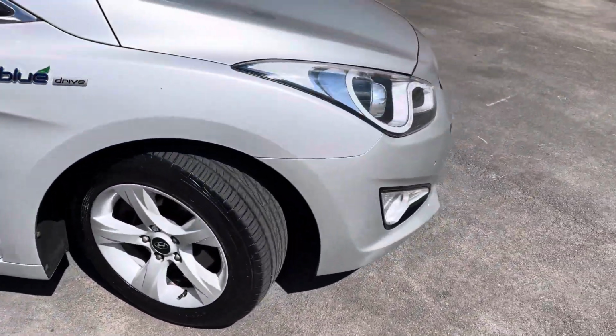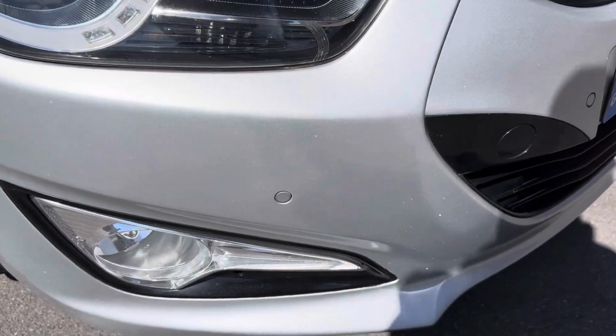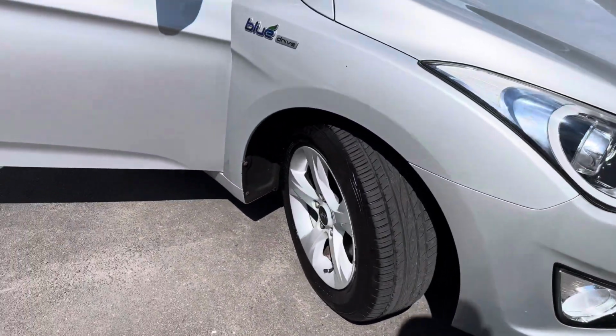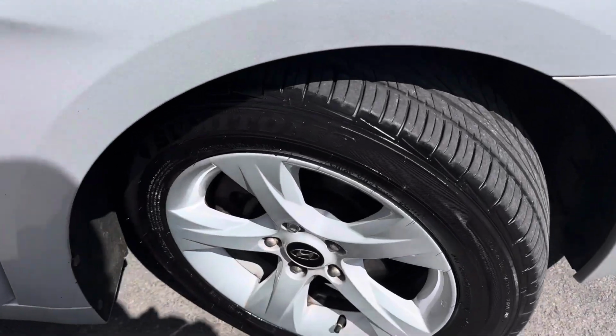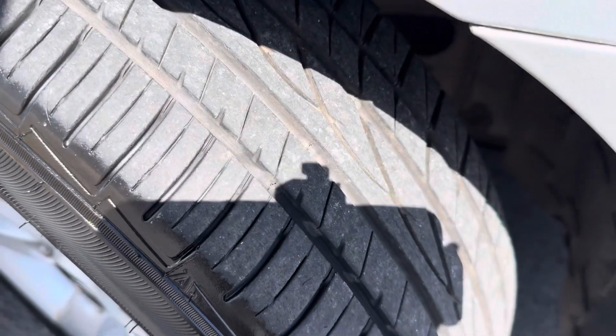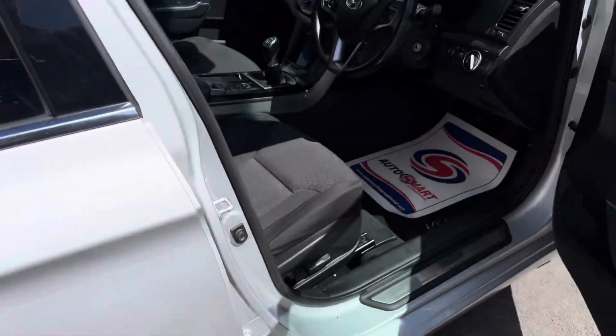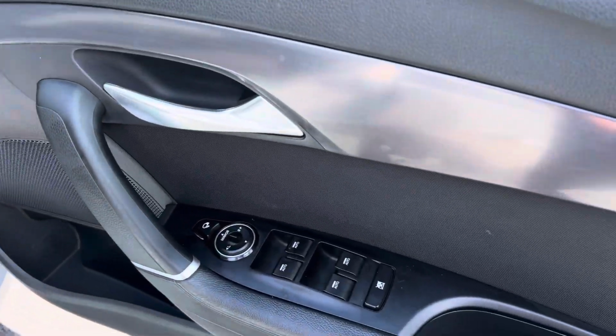Another thing I did want to mention as well is that it does have front parking sensors as well, not just rear, front parking sensors as well. Again, showing you the alloys, lovely condition. Tires, they're like brand new. We've got plenty of tread on them.